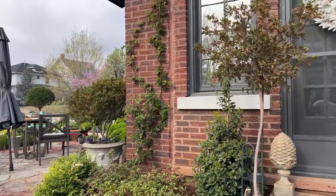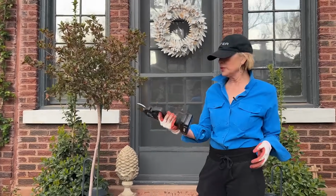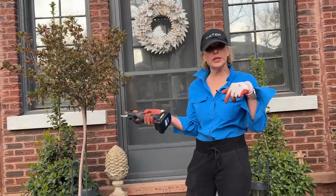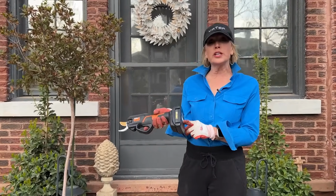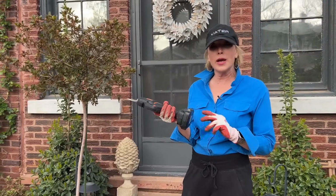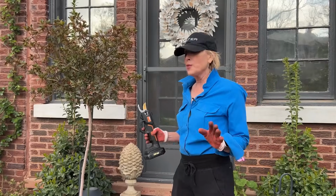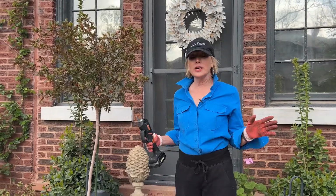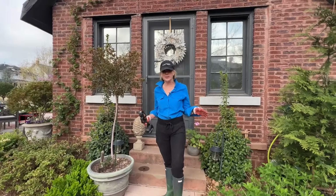Okay, speaking of Worx tools, I have my pruner that Stuart is afraid of. We'll put a link to this below too. By the way, the battery is interchangeable between this pruner and that blower, so I don't have to worry about compatibility. Now, one thing I'm trying to do in this area is, well, I'm getting ready to update it. I want it to look a little less busy.